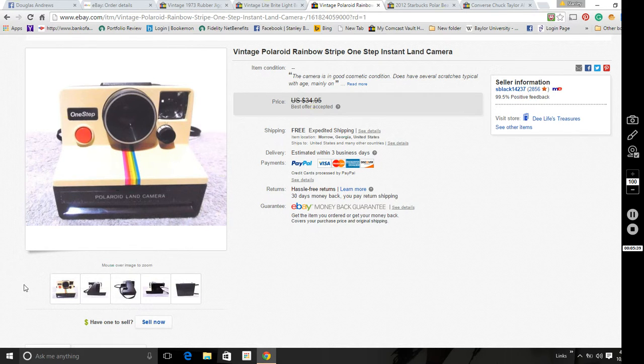And these cameras are actually making a comeback because this company is really, really doing a good job. The quality of the film is great. So, yeah, they are making some improvements on these cameras. But as you can see, this is a vintage Polaroid rainbow stripe One-Step instant Land camera. And this was found at an estate sale that we came upon as well.